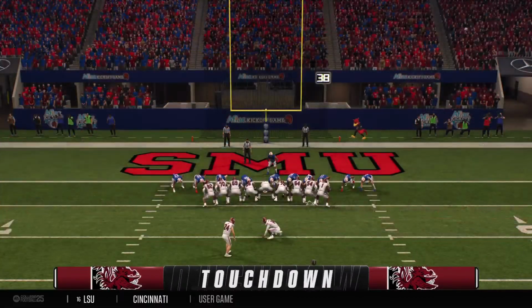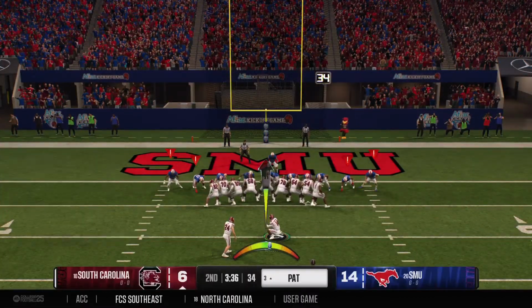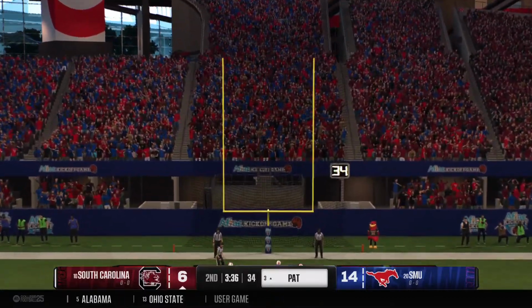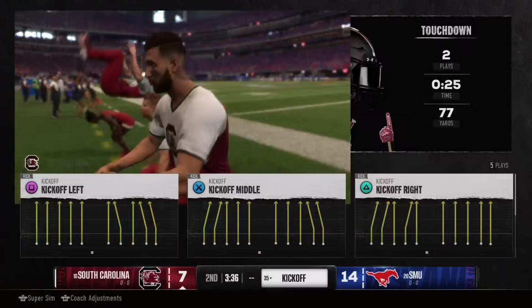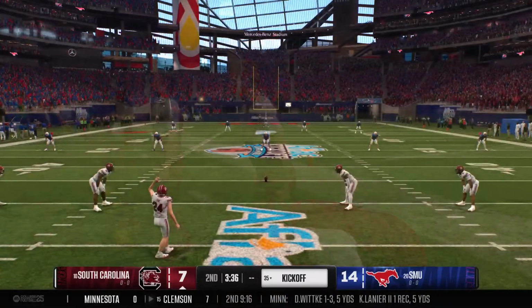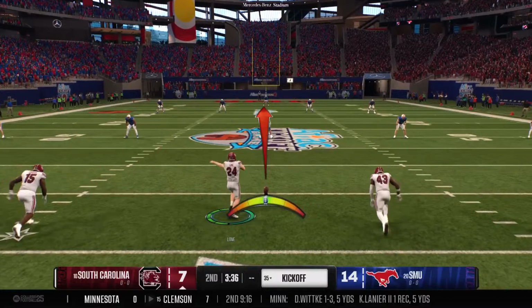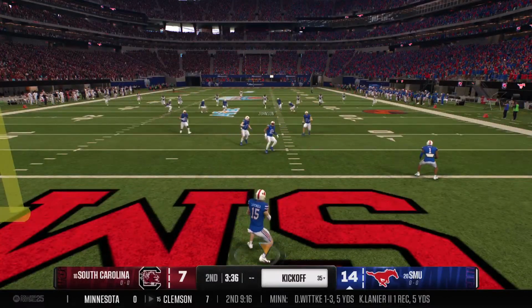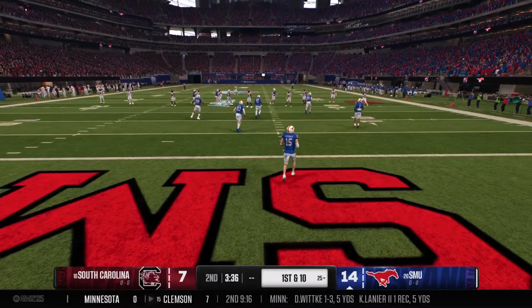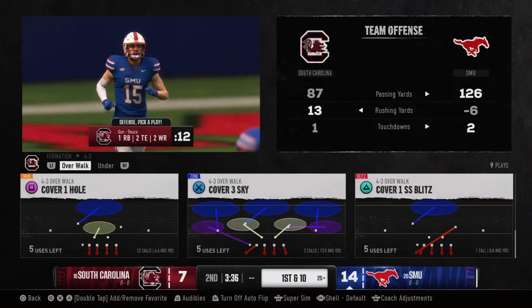Touchdown, South Carolina. Now they'll line up for what they hope is automatic. And after the extra point, they've cut the lead in half, down 14-7. This offense prides itself on going after you, and they did with that long touchdown pass to finish off a two-play drive. And they thought about a return, then thought better of it. They'll bring it out to the 25.